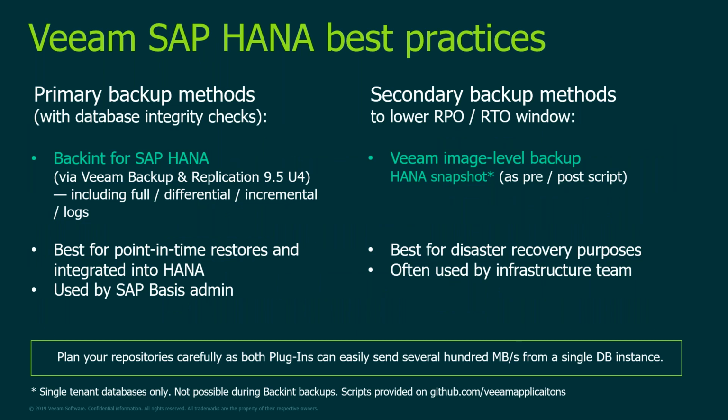This is one of my recommendations for best practices. So before we do a demo on HANA, which we will do in a second, I just want to talk about when to use what. So finally, if we talk about backint for SAP HANA, and by the way, this is totally true for the ARM and for Oracle, this is typically done by either SAP Basis admin, DBAs, however they are named and called. They can do any point-in-time restores because it's something which is finally created and used out of their database application.